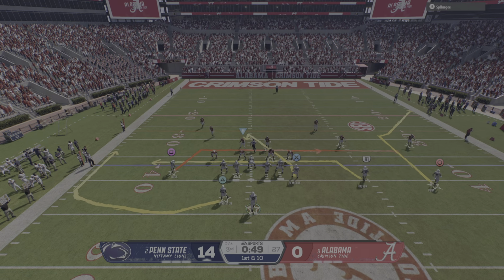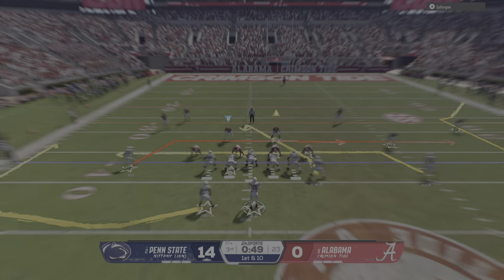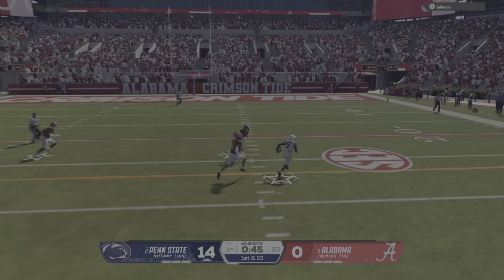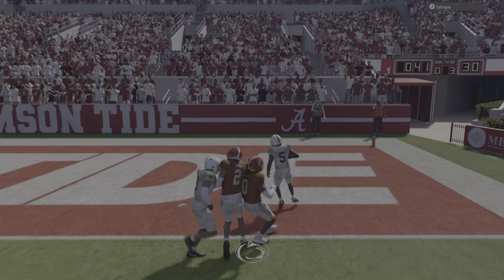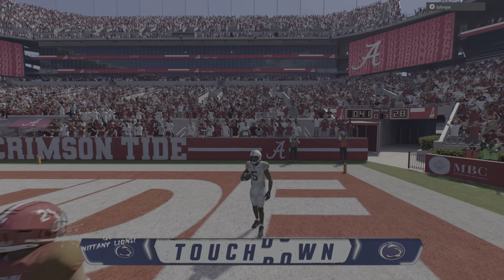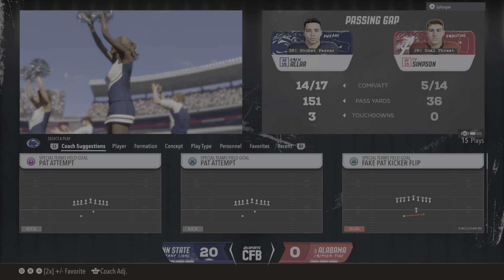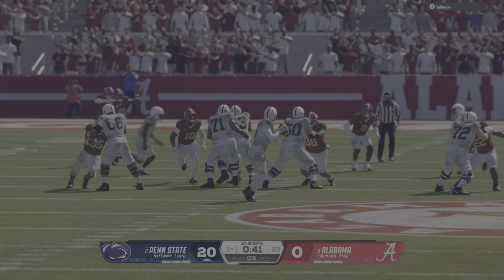Penn State sends the offense back onto the field. He stuck the last drive in the end zone. They'll try to follow suit here. Grabbed in the middle. It's Ross. Touchdown, Penn State! He broke away from the defense, and they couldn't catch him. When that receiver got free, it was all over.